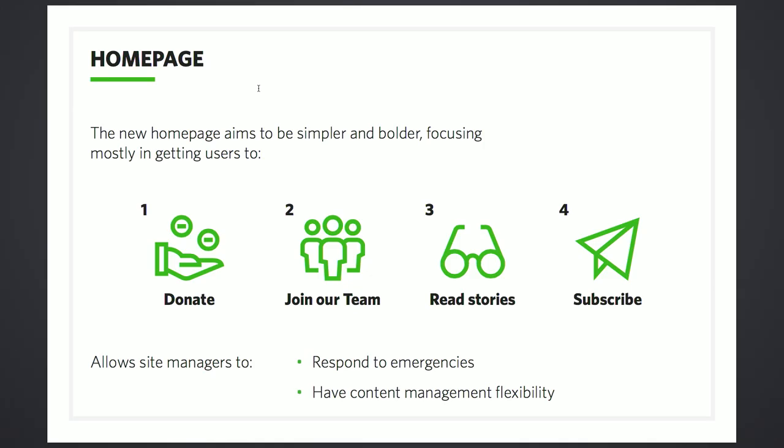And one of the things that they were really hoping to get was for site managers, content managers, to be able to respond quickly to emergencies. So there's an Ebola outbreak, and quickly they want to reshuffle their homepage. They really couldn't do that with their former CMS, and with Drupal they started to see the power of what Drupal is, where in a couple of minutes you can completely reshuffle your homepage. Because they do have all the content, but the workflows from a publishing perspective were quite a bit more complicated. So I'll show you.